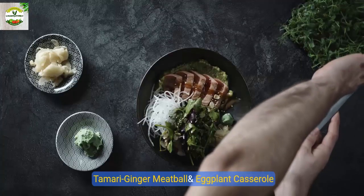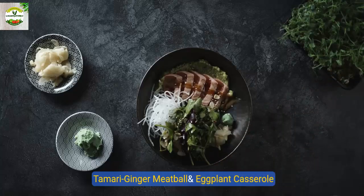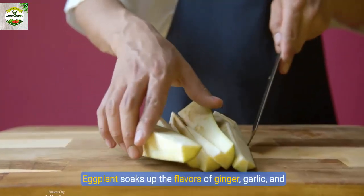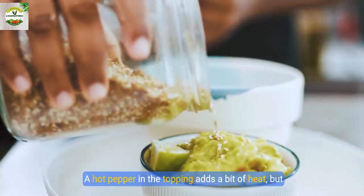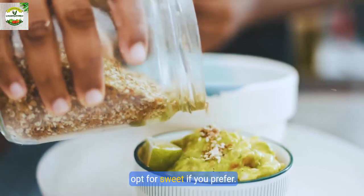Number 3. Tamari-Ginger meatball and eggplant casserole. Eggplant soaks up the flavors of ginger, garlic, and tamari in this Asian-inspired casserole recipe. A hot pepper in the topping adds a bit of heat, but opt for sweet if you prefer.